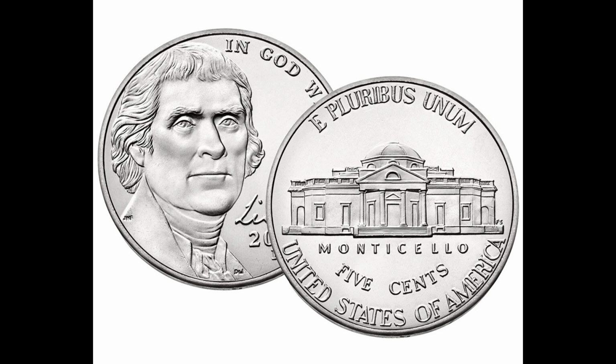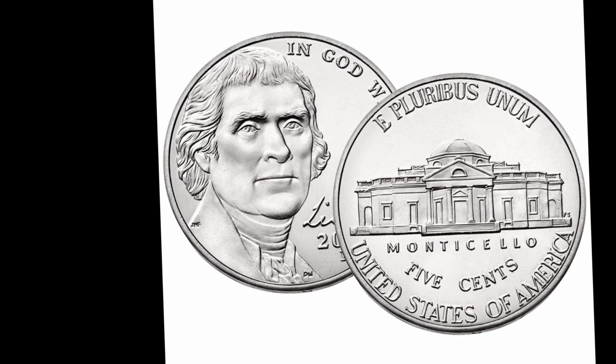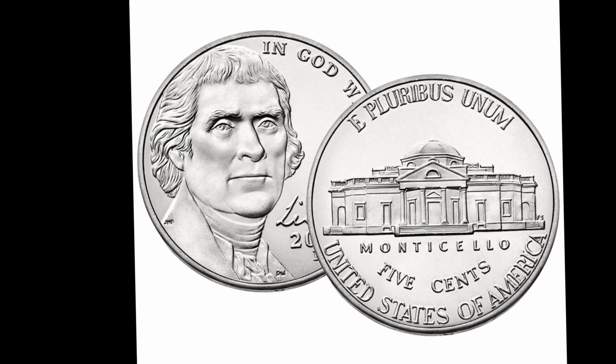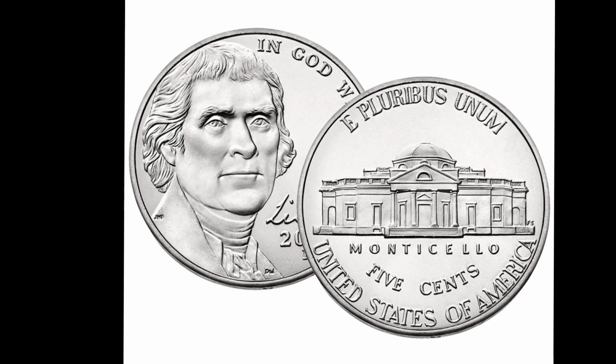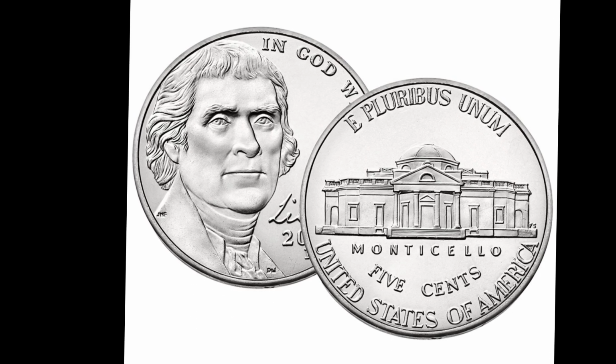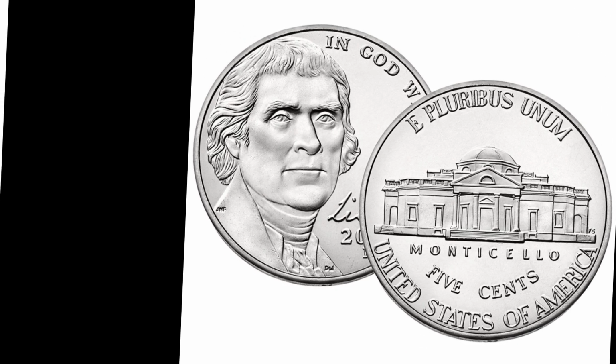In the world of numismatics, the 2009 Jefferson Nickel remains a symbol of what can happen when rarity, history, and timing align in the most unexpected ways. The story of this extraordinary coin reminds us that sometimes, even the smallest and most seemingly insignificant objects can hold incredible value. And in the case of the 2009 Jefferson Nickel, its legacy will continue to inspire collectors, investors, and anyone who believes in the power of rare finds and the potential of the unexpected.